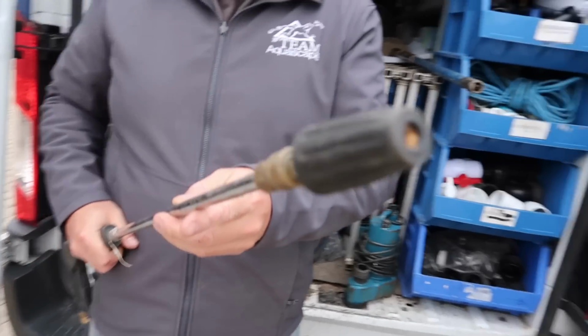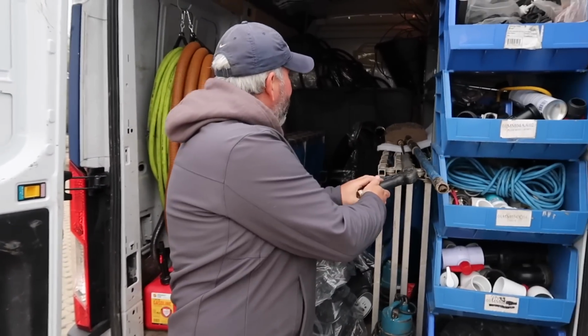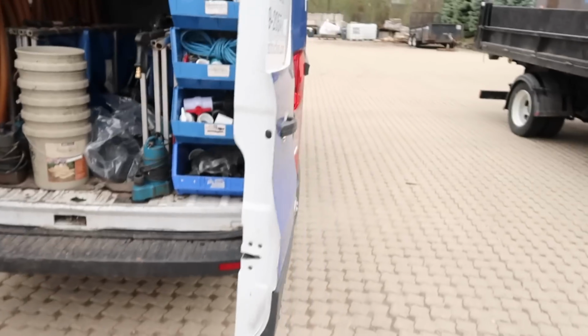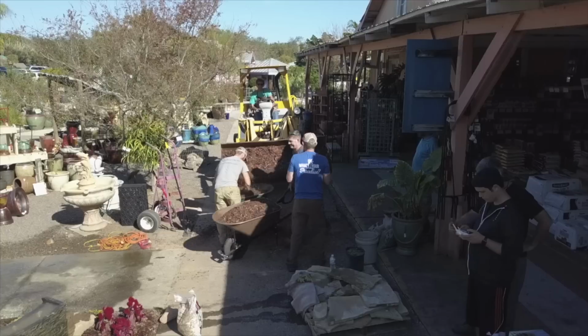So that's the turbo nozzle, folks. That saved us about 30% of the pressure washing hours, wouldn't you say? Or more? Yeah. Good deal. Thanks, Josh. Go get them today. This thing looks sweet. This thing looks sexy going up to a job site.